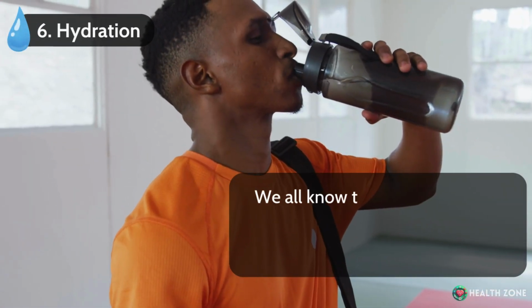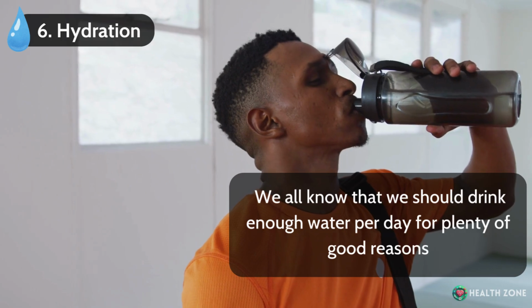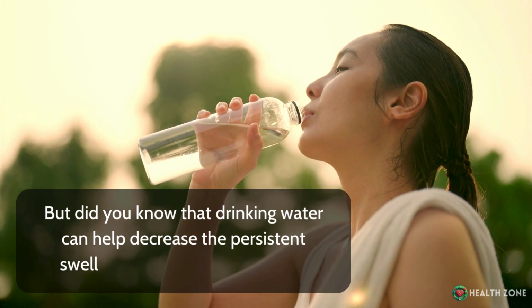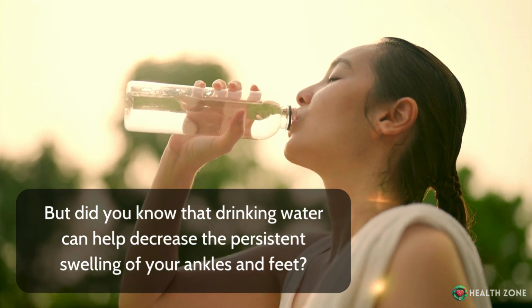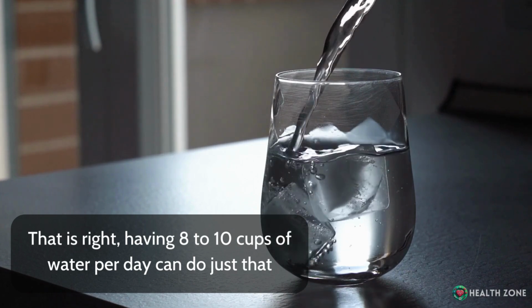Number 6. Hydration. We all know that we should drink enough water per day for plenty of good reasons. But did you know that drinking water can help decrease the persistent swelling of your ankles and feet? That is right. Having 8 to 10 cups of water per day can do just that.